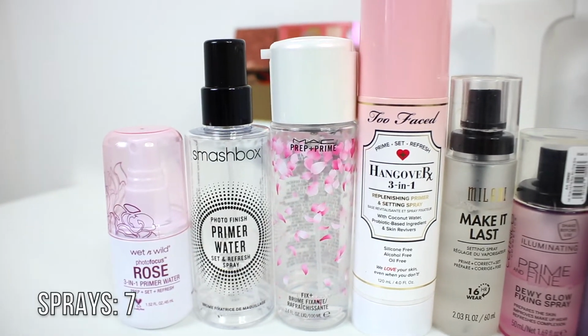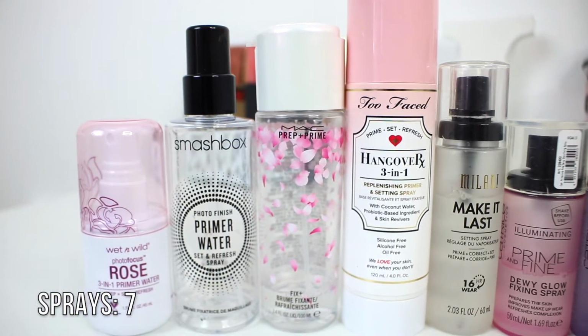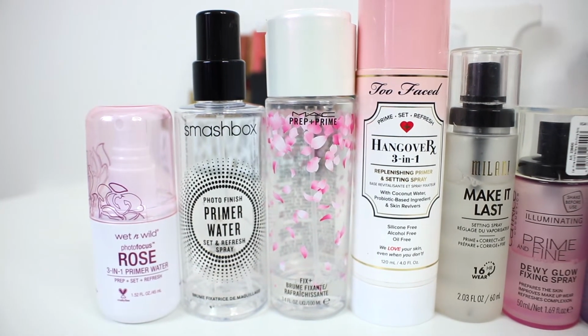Next up, we have sprays, and this is anything from a setting spray, a priming spray, or a refreshing spray. And this number is actually lower than I thought, and that is 7 sprays in my collection, with a lot of them actually being almost empty. I'm not sure how well you guys can see, but out of these 7 sprays, 2 or 3 of them are pretty low and almost empty.